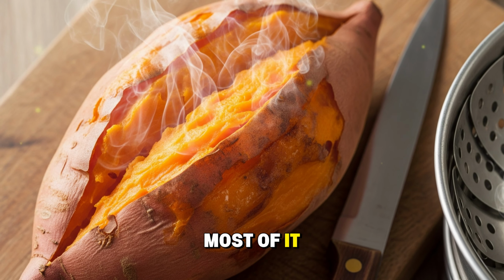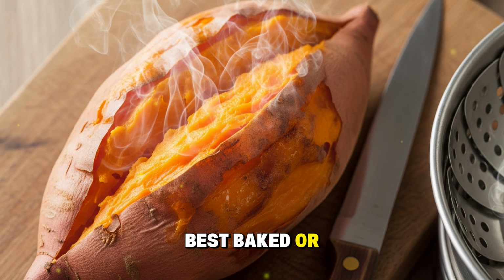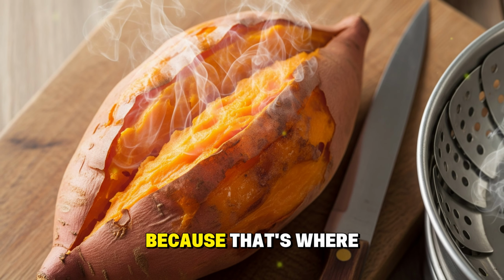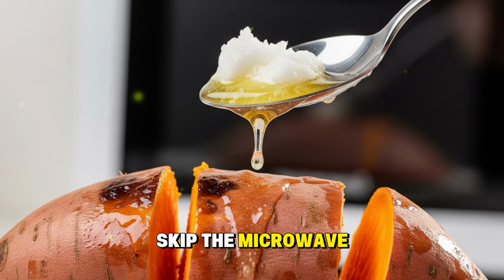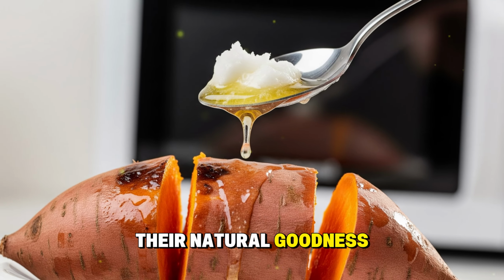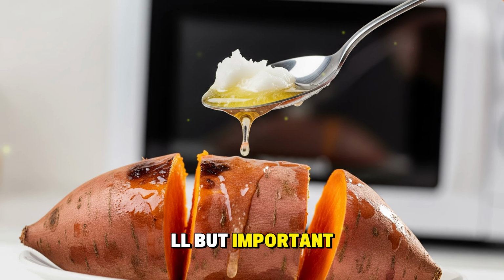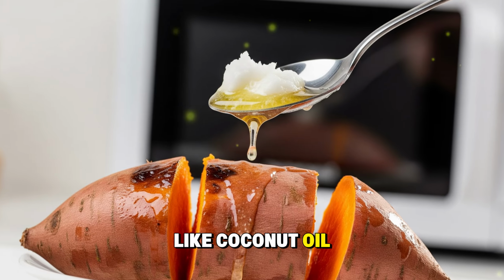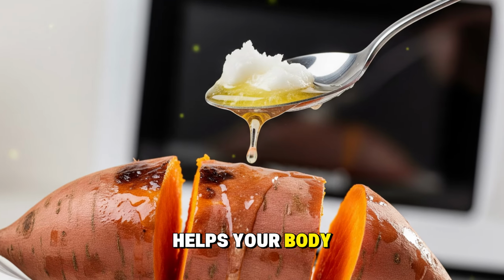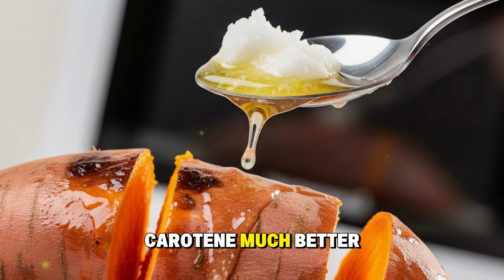To make the most of it, sweet potatoes are best baked or steamed with the skin left on, because that's where a lot of the nutrition lives. Skip the microwave since it strips away much of their natural goodness. And here's a small but important tip. Adding a teaspoon of healthy fat like coconut oil or grass-fed butter helps your body absorb the beta-carotene much better.